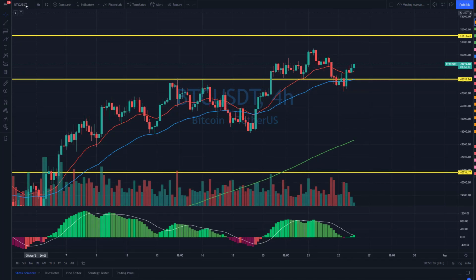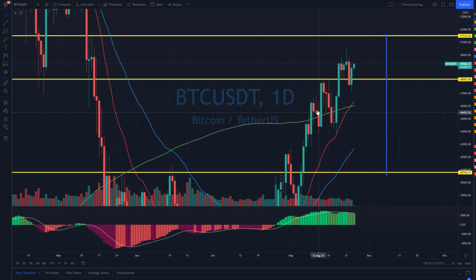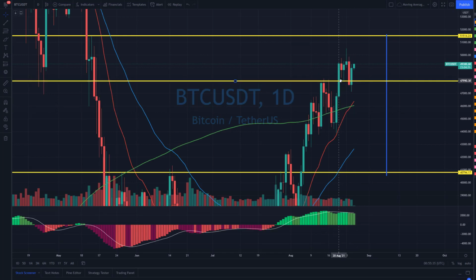We'll move over to Bitcoin. So let's have a look at the daily here. We talked about the daily kind of being at the key level yesterday. It actually moved underneath, didn't quite get down to the 46, and it's actually gone positive again.